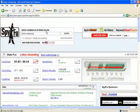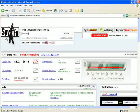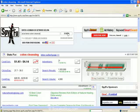So what I might want to do is then go, well, I want to look at acacia berry colon cleanse. Let's see what comes up if I put that in. So you can see, the information here varies slightly from the information that you saw on Keyword Spy, but the information here is still very, very useful. I think the range is slightly better because it could range anything from a low price to a high price depending upon the quality of your landing page and a number of other factors.